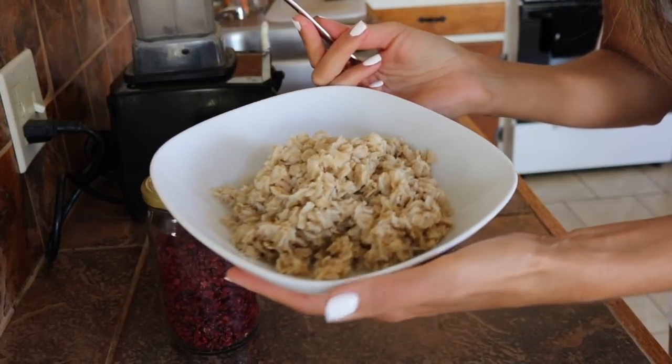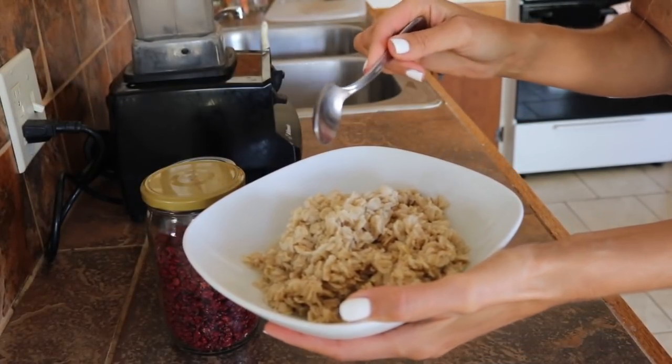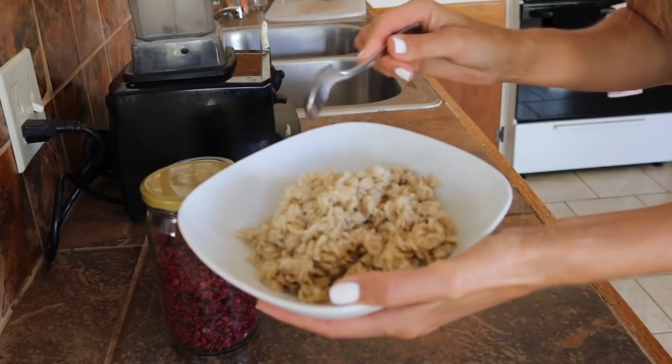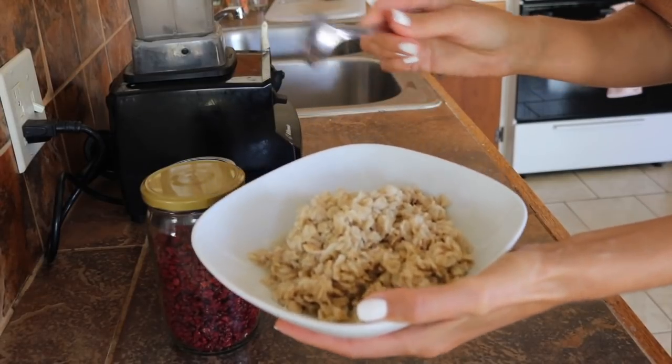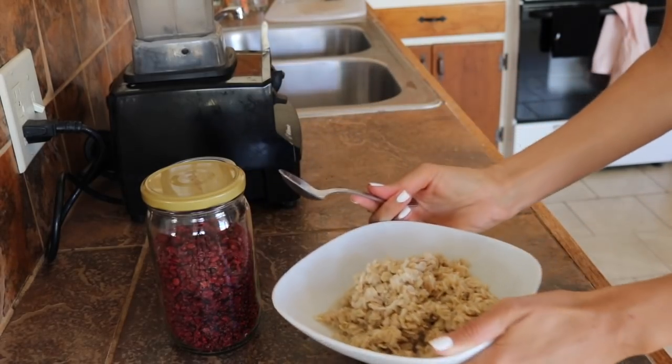Okay, I just made some oatmeal. This is the first time I've had oats in a really long time because it was part of my elimination diet. I wasn't sure if this was an acne trigger for me, so I'm gonna experiment now and add it back into my diet and see what happens.